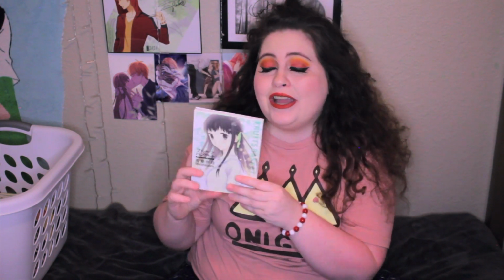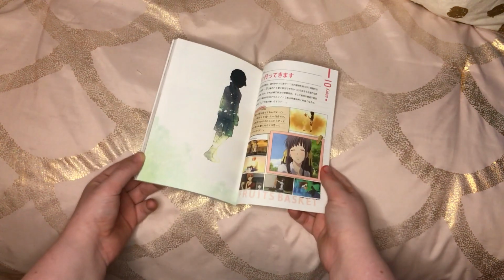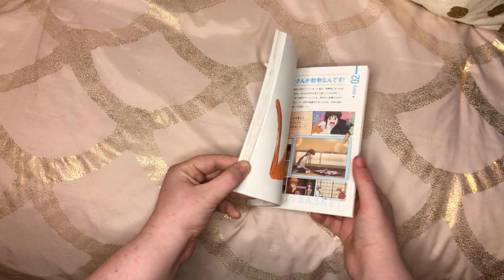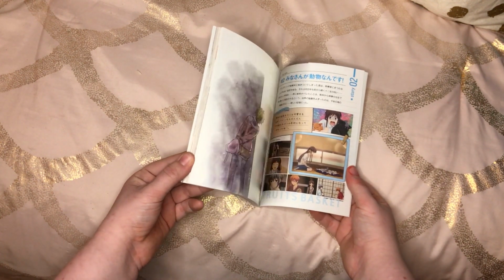And this one is super exciting, but it was a hassle to actually get it, and that is the Fruits Basket first season illustrations book filled with illustrations by Natsuki Takaya. It has all of her personal illustrations in it. Something that the author has been doing is sharing personal illustrations that correlate with the episode that came out that week, and she would share them on Twitter, which was always such a treat to see.